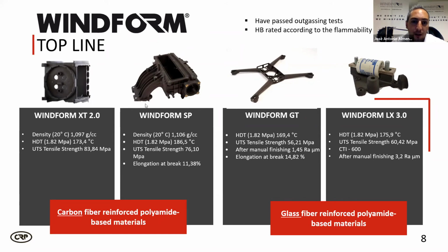So you will need to simulate what is needed as geometries to reduce the weight on the component. But for sure, I can say that all our clients, the first reason why they choose to change, having a CubeSat or a small satellite, from aluminum to Windform materials was because of the reduction of weight and the simplicity of the construction.